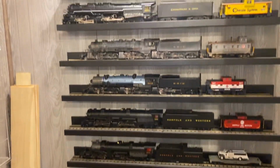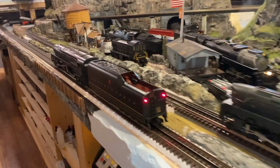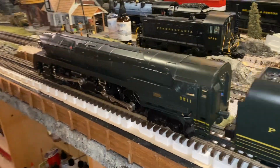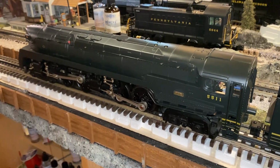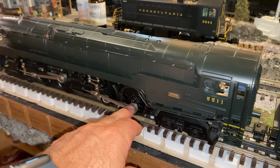That wall is pretty similar to what it's been in the past. So, anyway, enough about all this stuff. Let's check out some trains running and tell you a story about this locomotive and its broken part that I've been able to fix with super glue.